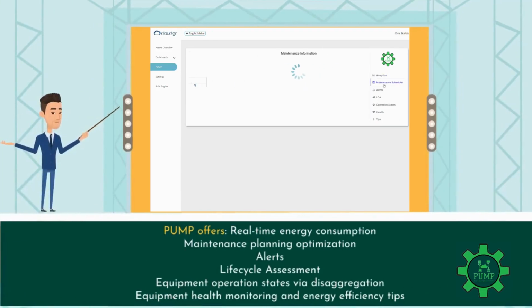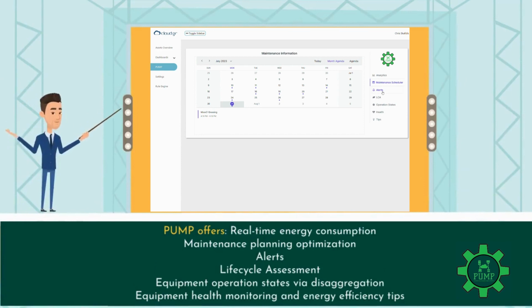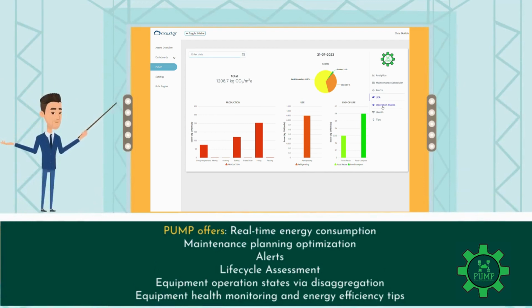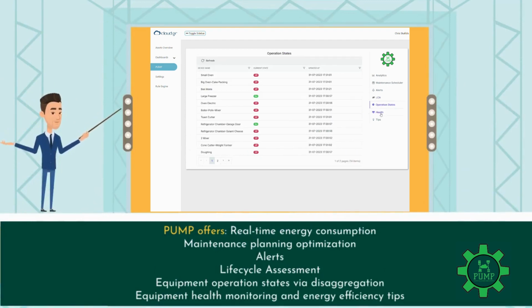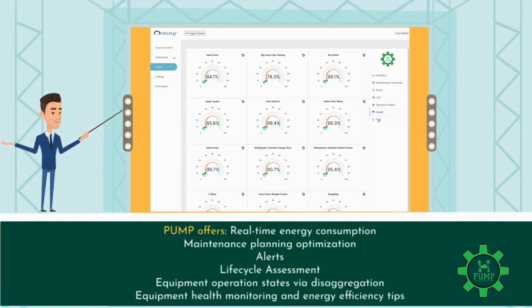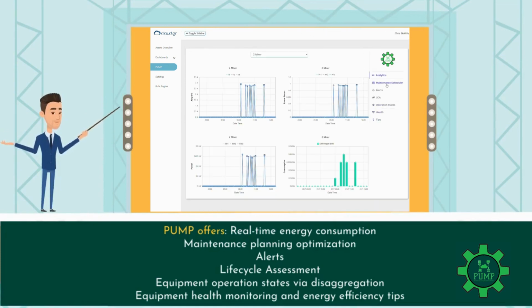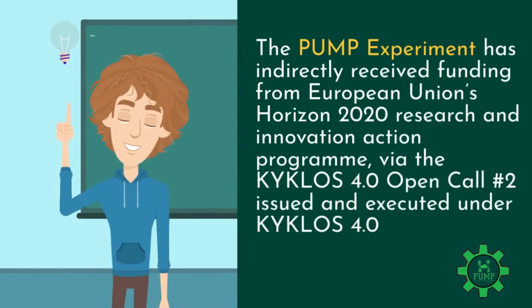Pump offers real-time energy consumption, maintenance planning optimization, alerts, lifecycle assessment, equipment operation states via disaggregation, equipment health monitoring and energy efficiency tips.